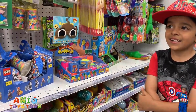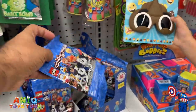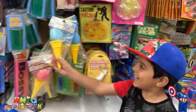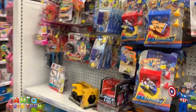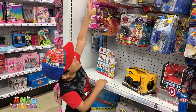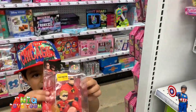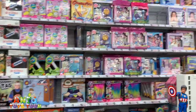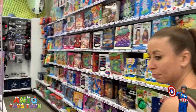There is another section. So they also have little Lego minifigures. Really squishy, cool. Squishy Potty. We found ice cream. Look at that. Cars and trucks. Really cool cars and trucks. Mr. Incredible, right here. Okay, and then there are some for the girls. That's pretty good.